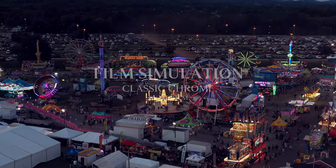So after the sun dipped below the horizon, I decided to switch to a different film simulation, which was the Classic Chrome, which is just a default film simulation inside of the camera, because I wanted to see how this would handle a normal film simulation as well as low light.